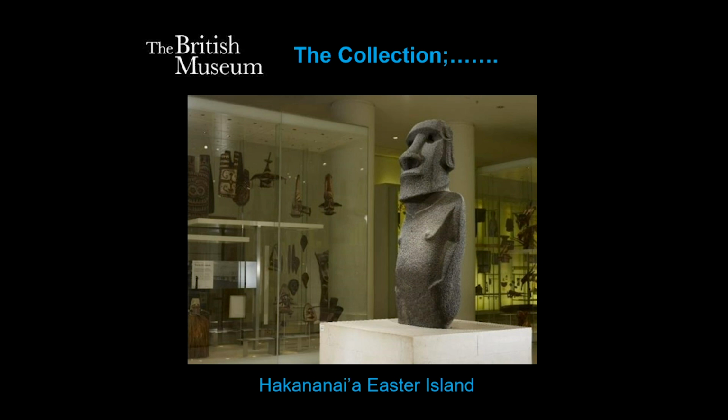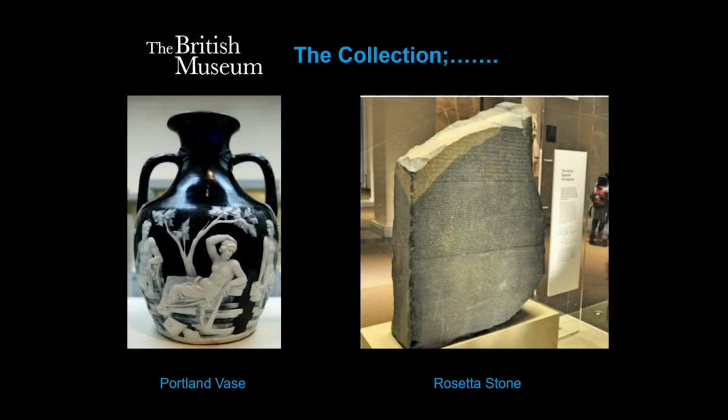We have the Easter Island figure, and in the background you can see this is part of the Welcome Gallery, and you can see a number of different objects, organic objects that are made from things like bark cloth, from wood, and painted decoration from feathers and so on. So we try and represent as far as possible all the different collections that we have available in the museum. Next slide, please. This is a view of the Portland vase.